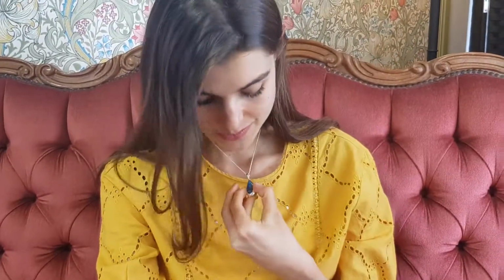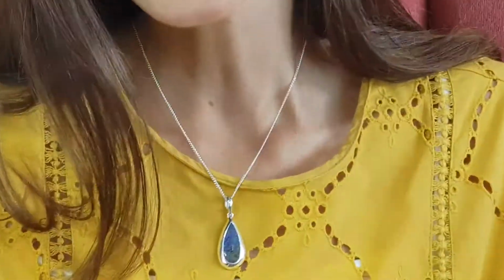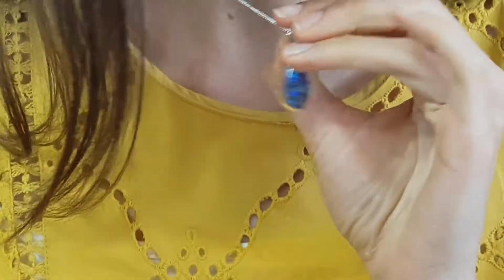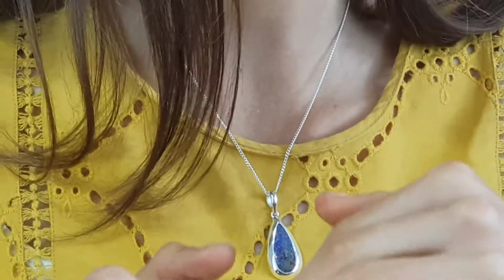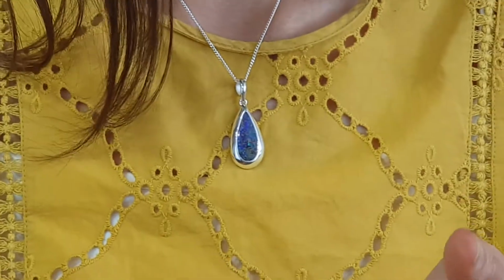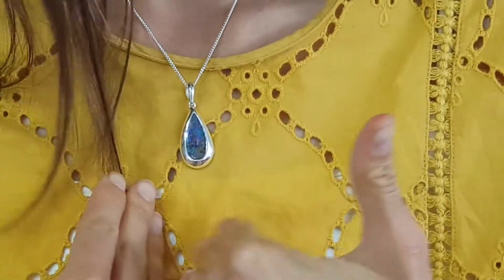It's really lovely, this one. So nice, and very nice setting as well. It's such an elegant piece, and the fire is incredibly bright as well. Honestly, wow. For a piece that's for only $495, it's amazing because it's bright. We've got beautiful colour play, and we've got the sterling silver that's setting it so beautifully.